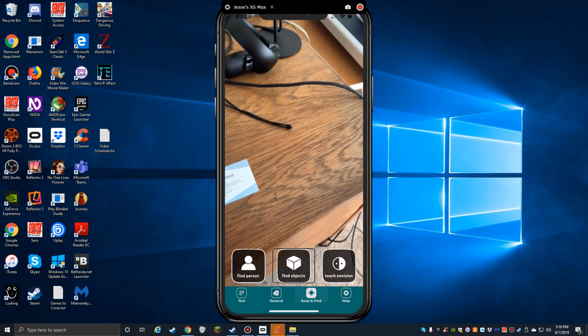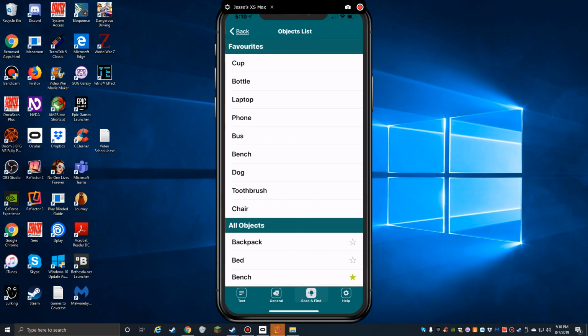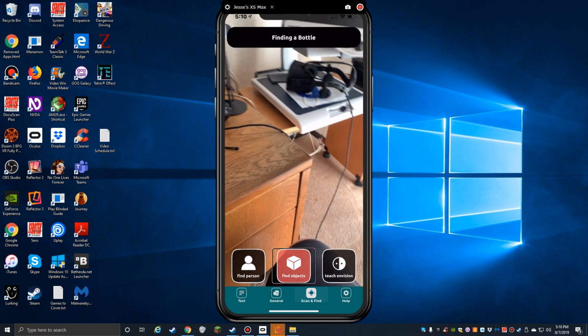Now, find objects. I have not actually played with this. But what you can do is say that you want to find... It's got a list of things, and you can reorder them if you want to. Bottle, cup, laptop, phone. So I can look for a bottle. Let's look for a bottle.